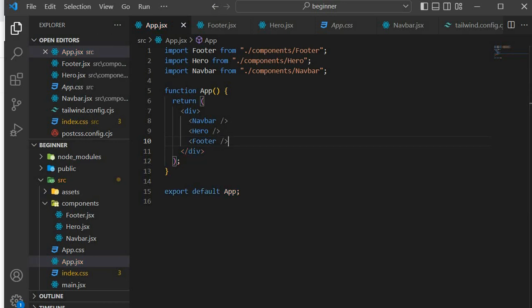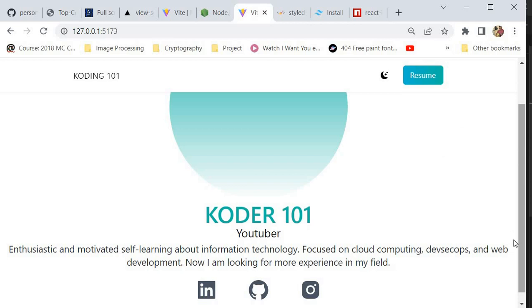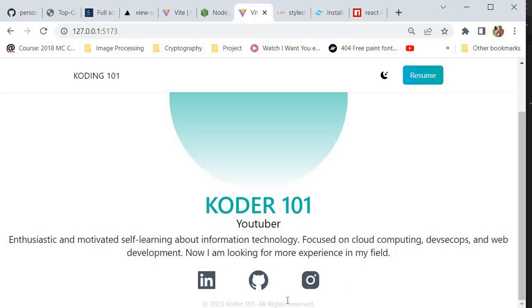Nothing complicated. Go back to our website and our footer is, there it is. So this is a very simple resume. Now what we want to happen, let's make it a little bit responsive. So this one you can just put in your LinkedIn information, your Instagram, everything that you want in there. But I'm just particularly interested in this one, this A tag.